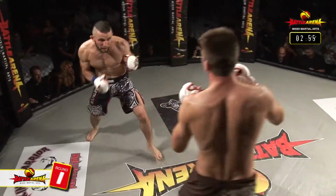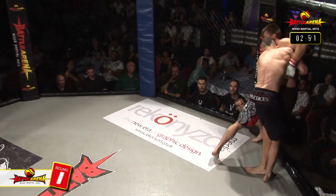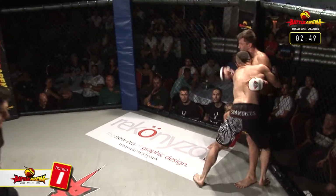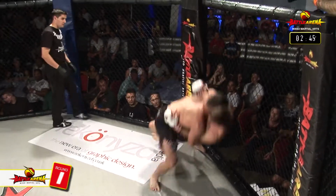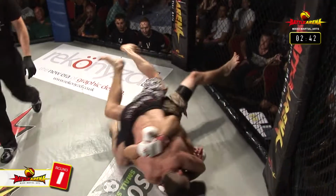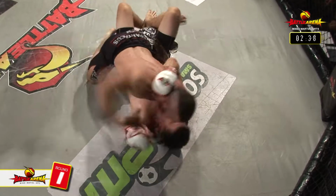Both men coming out nice and low. Big kick. Good move there from Danny. Wow, winging that overhand right straight to the clinch. Big swing from Krzysztof. Good pummeling back in. Nice trip there from Krzysztof. Straight down. Half guard. Good shots.